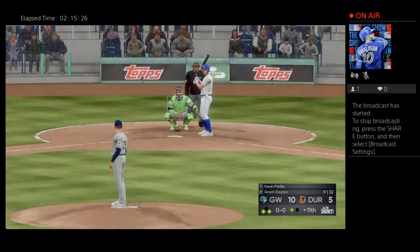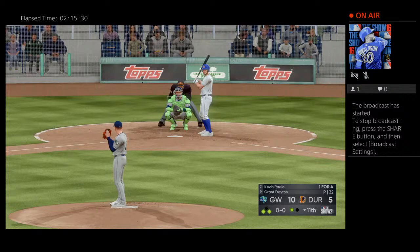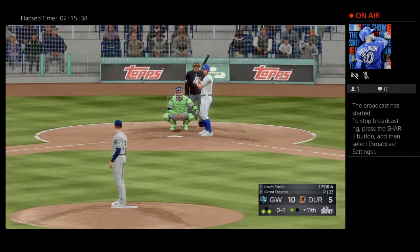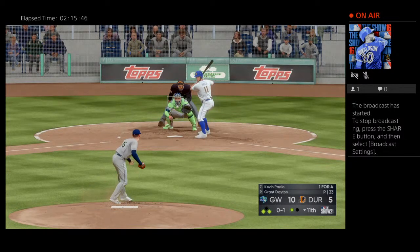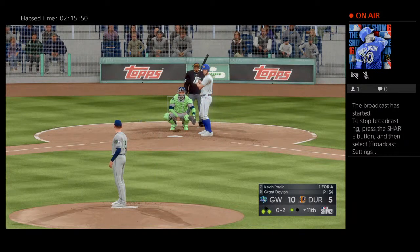Digging in will be Kevin Padlo. Popped into foul ground his last time up. Yeah, Matt, he's got to make an adjustment right here. His swing definitely broke down, dropped his back shoulder, and thus the result was a terrible pop-up foul. 0-1 pitch. And this catches the inside corner. Good spot there. It's 0-2.